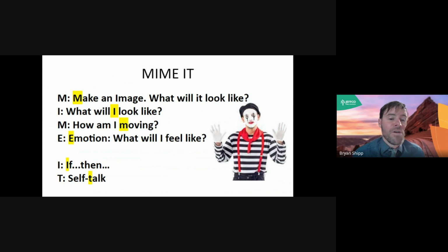How am I moving? What is it, really getting into that visualization? Do you have pencils, paper? What do I feel like? Maybe it's a struggle at first because math is difficult for me if you're like me. But wow, once I get that concept, it's just a great feeling that I was able to do that.